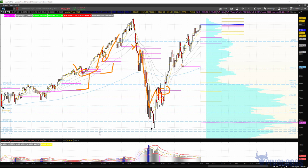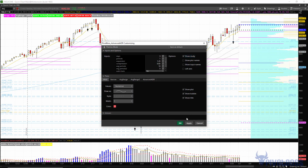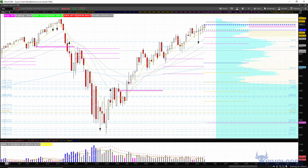Right here it proves otherwise. And you can see these pullbacks have been perfectly measured 3-day pullbacks. And again, using the advanced ADR indicator down below, right there, we can drop this to 3. And now what this is going to do is quantify the 3-day ranges that we're seeing here. And one thing you'll notice is right here, oh, let me grab that tool. Right there, that 3-day range. You also have this 3-day range, this 3-day range, and this is a 2-day range.